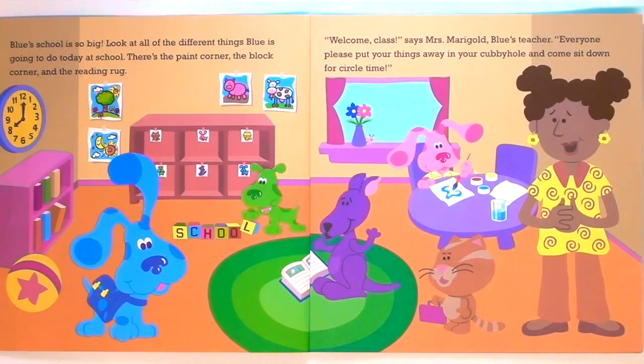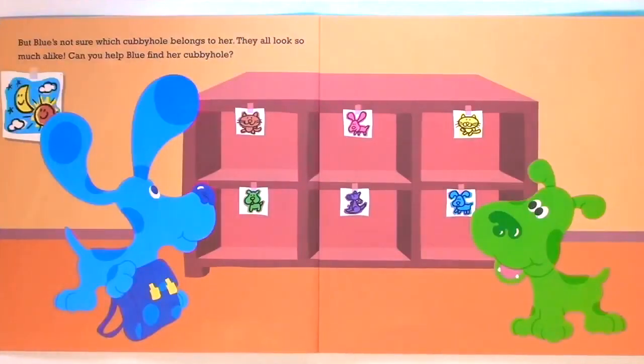"Welcome, class," says Mrs. Marigold, Blue's teacher. "Everyone, please put your things away in your cubbyhole and come sit down for circle time." But Blue's not sure which cubbyhole belongs to her. They all look so much alike. Can you help Blue find her cubbyhole?